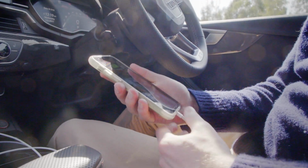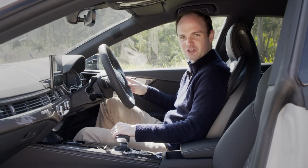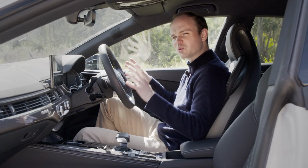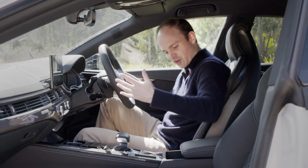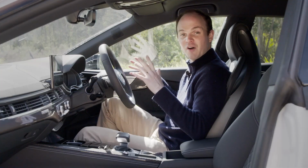When you hear about Audi's reputation for building fine interiors, this is usually what's being referred to. Yes, of course the S5 Sportback is an expensive car, but it also feels expensive in here. I've got soft leather and these quilted seats and beautiful carbon fibre. To me, this is the perfect mix of old and new.